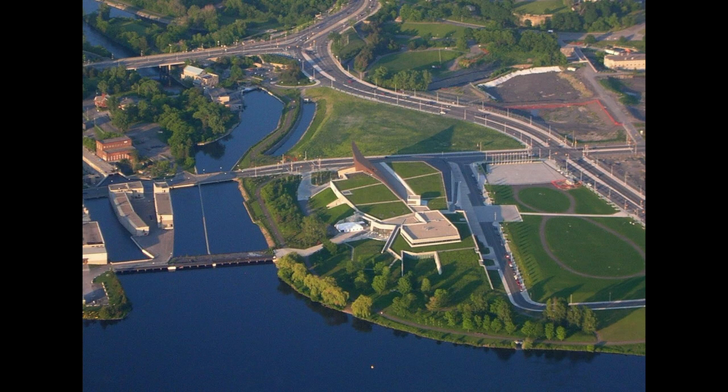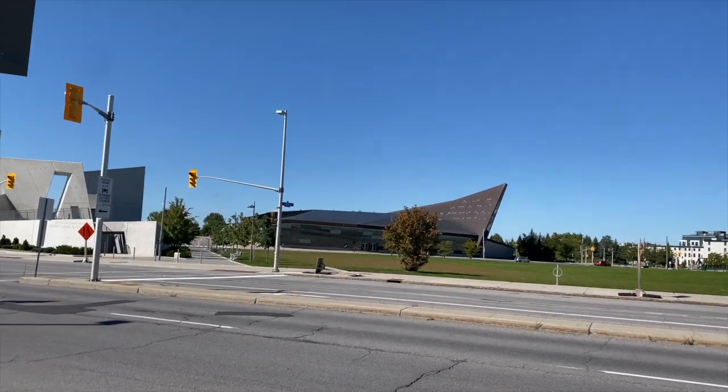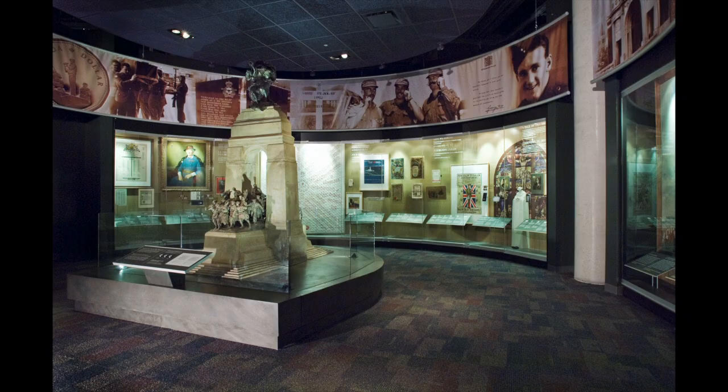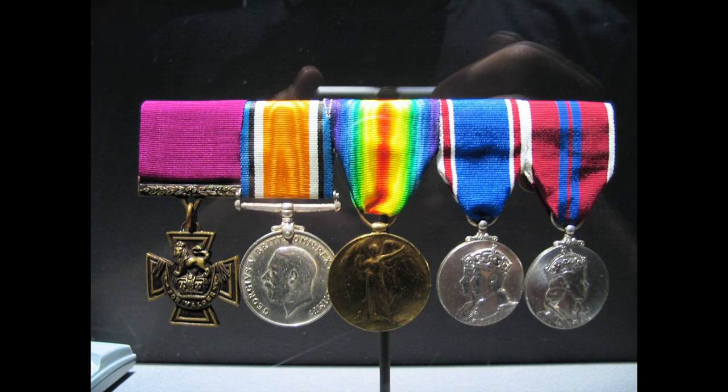The Canadian War Museum is the national museum on the country's military history. The 4.7 million square foot museum building is situated south of the Ottawa River. The museum serves as both an educational facility on Canadian military history, in addition to serving as a place of remembrance. The museum houses a number of exhibits and materials.